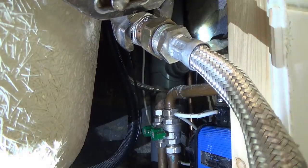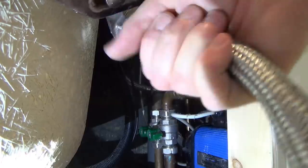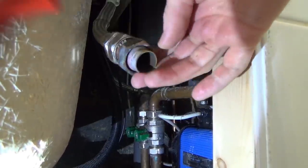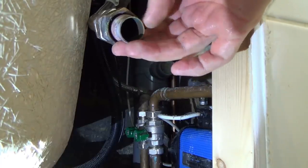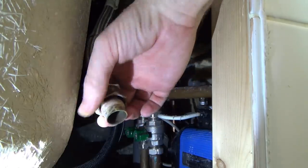There we go. That broke it. Come on. Excellent. Free, we're free. So now, ideally you should be replacing that olive because it's already been compressed down.